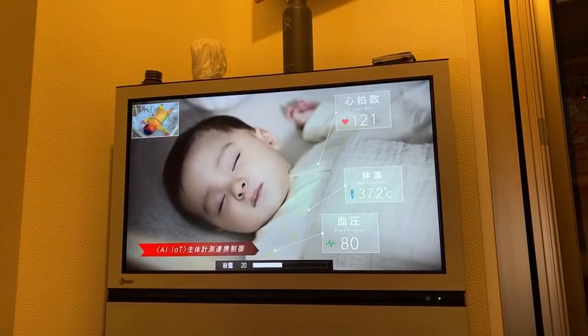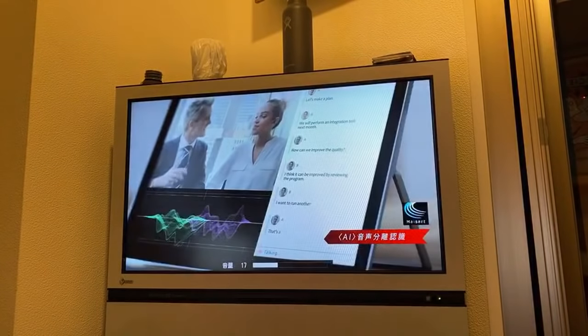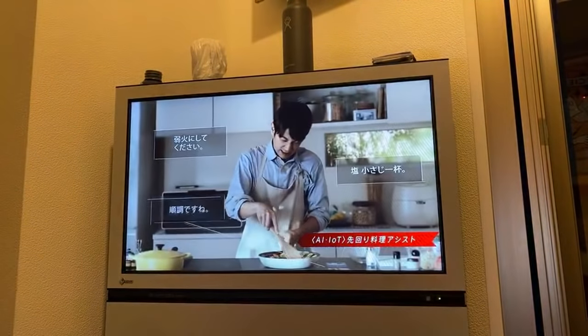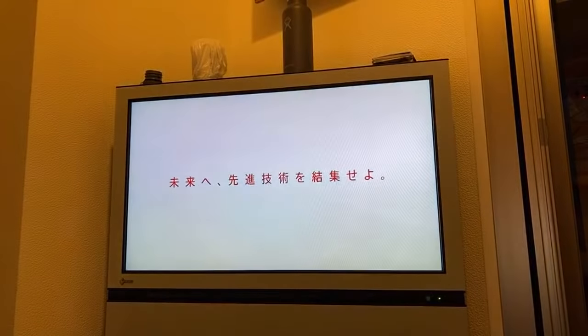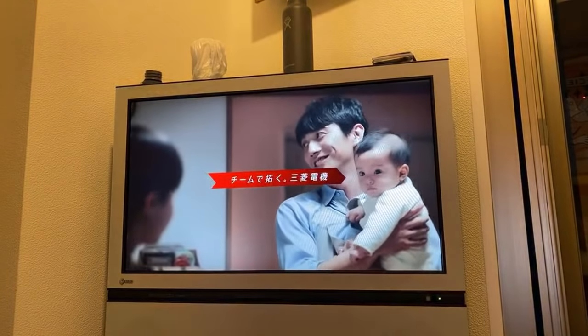Cyber baby! Use VATS on your child! You got 100% chance of hitting your baby in the head with that pacifier. Baby VATS. That's right. Digital baby. That baby has a crazy hairline.